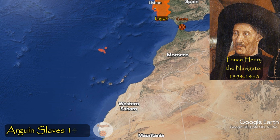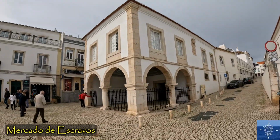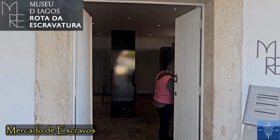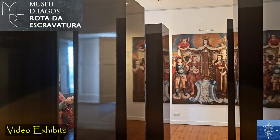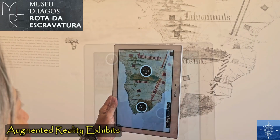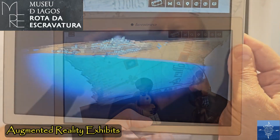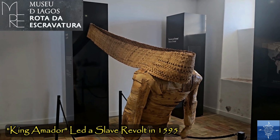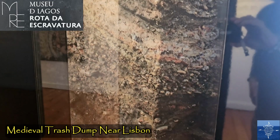In 1444, one of Prince Henry's expeditions purchased 235 slaves from Arguin in the Western Sahara and sold them in Lagos on the site of this building. A formal slave market was constructed, and Lagos became the center of the European slave trade for 300 years. The building is now an informative museum about slavery with some very interesting exhibits. Including the leader of a revolt who was brutally executed, and the skeleton of a slave that was dumped and buried beneath 2 meters of garbage.